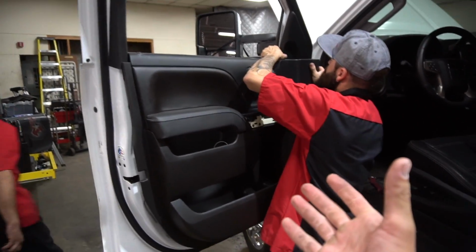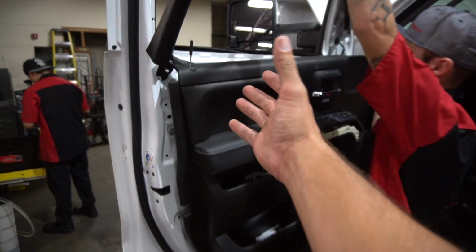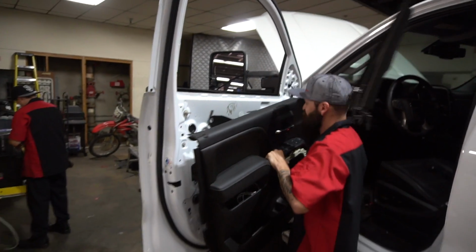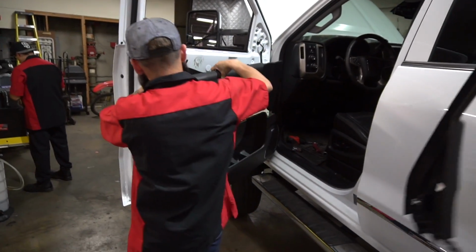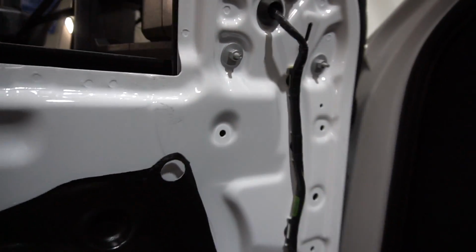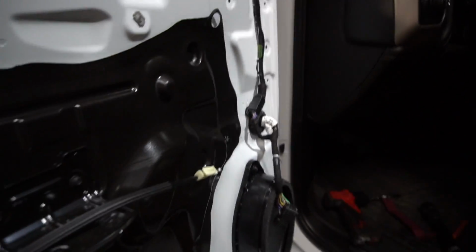For those of you wondering why I didn't just take the truck and leave it in my driveway and pull all this stuff off, it's because of this. It is a pain in the butt to pull these door panels off without breaking them. So once you get the entire door panel off, then it's a nice couple of bolts there to pull out, and a wire harness here.